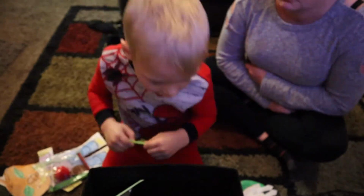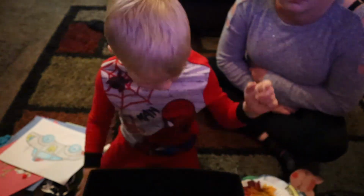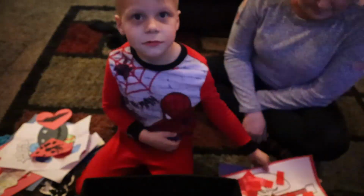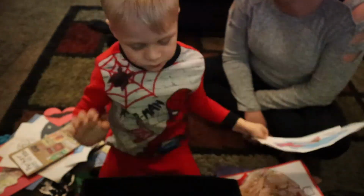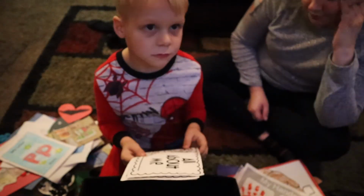So I had Parker go through all of his artwork, and he chose to keep the stuff on the left and get rid of the stuff that he's putting on the right. There were a few things that I wanted to keep, but I pretty much let him choose what he wanted to keep and what he wanted to get rid of. Although there was a set of handprints that he did when he was little that I wanted to keep that he wanted to get rid of. So I decided to keep them.